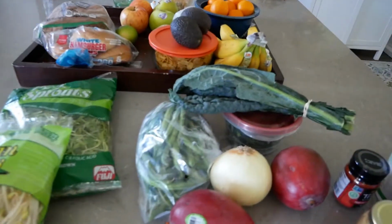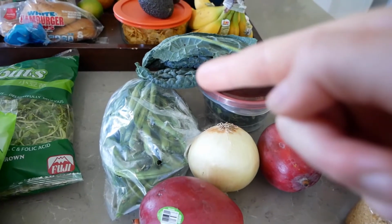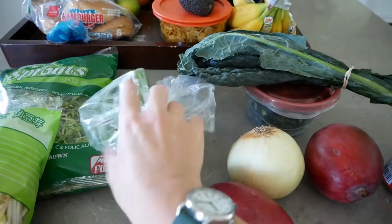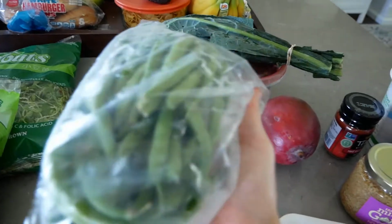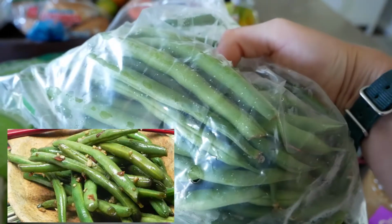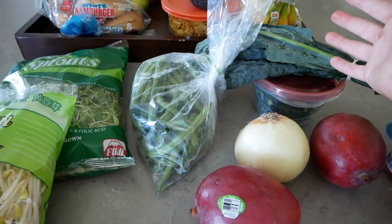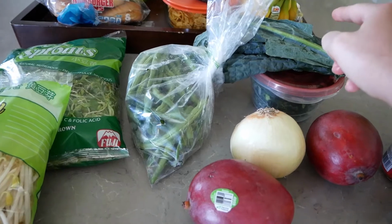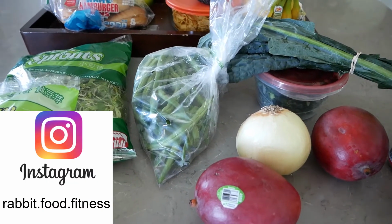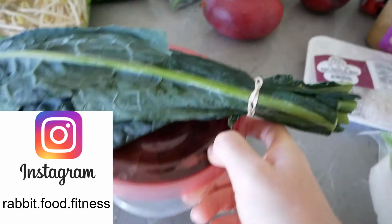Now, I also went out to farmer's market, or at least my mom did, and she got these veggies here. So this is some farmer's market fresh green beans that I'm going to be turning into some spicy green beans for later this week to go with my lunch, because I like to do Japanese style bento lunches. You can check that out on my Instagram, because I do a what I eat in the day basically every single day. But this is my kale.